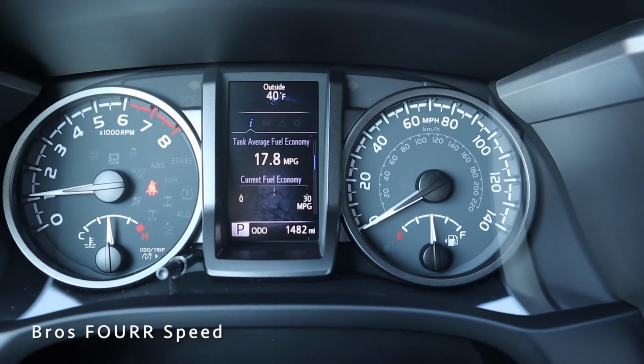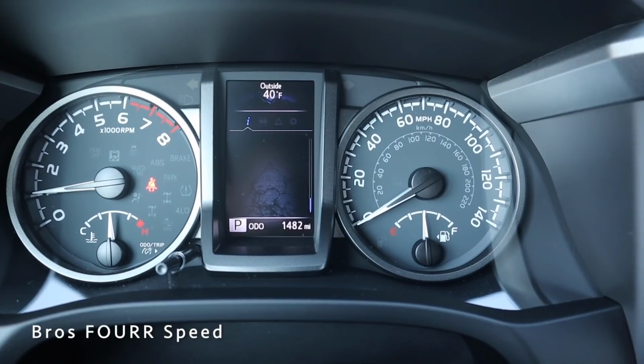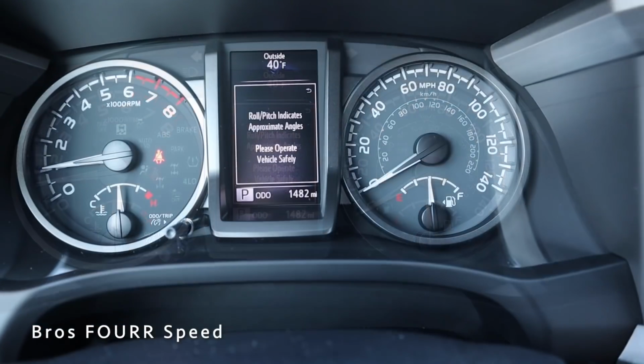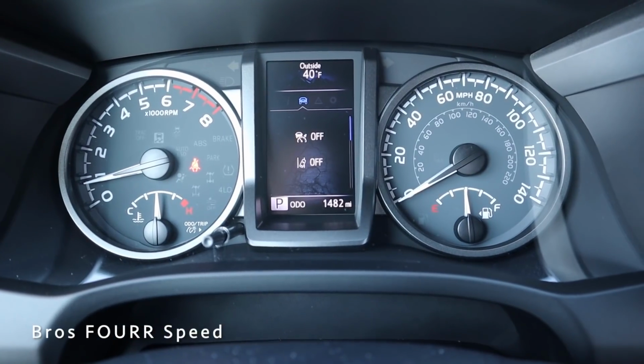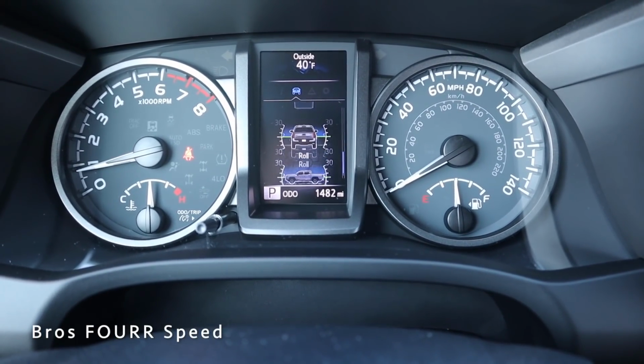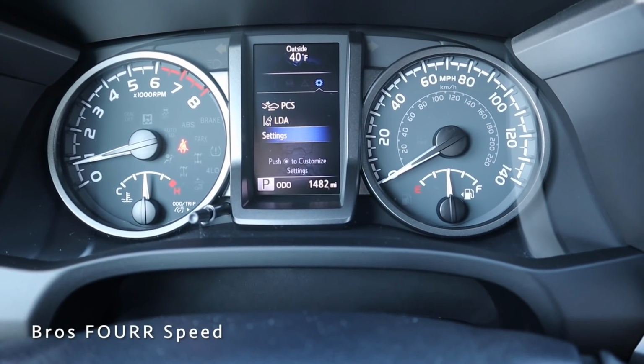If I scroll through this going down, you can see your trip information, more information like that, and then continuing down, if we go over once, this goes into some off-road modes, and you can see your pitch and roll, which is a really cool feature, as well as some of the safety systems, and then your tire pressure will come up. Then continuing over to message, and then we have settings with some more safety information.